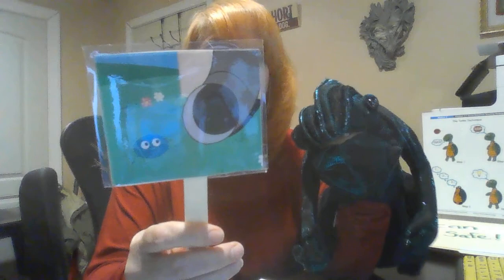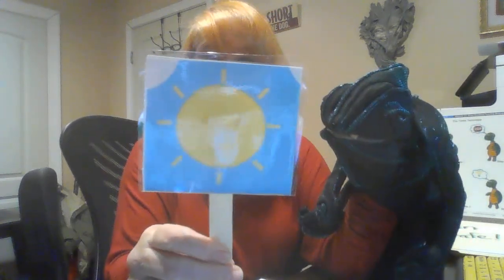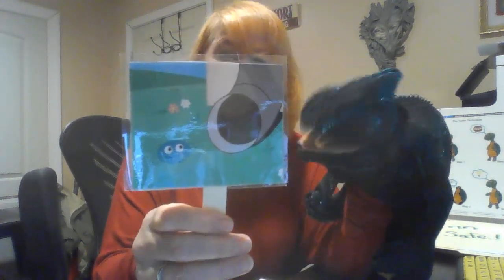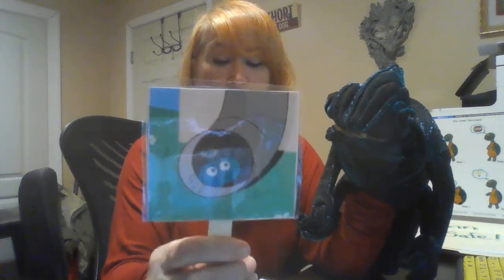Let's do it. Say, the Itsy Bitsy Spider went up the water spout. Down came the rain and washed the spider out. Out came the sun and dried up all the rain. And the Itsy Bitsy Spider went up the spout again. Let's do it again. The Itsy Bitsy Spider went up the water spout. Down came the rain and washed the spider out. Out came the sunshine and dried up all the rain. And the Itsy Bitsy Spider went up the spout again. Woohoo! Good job! High five!